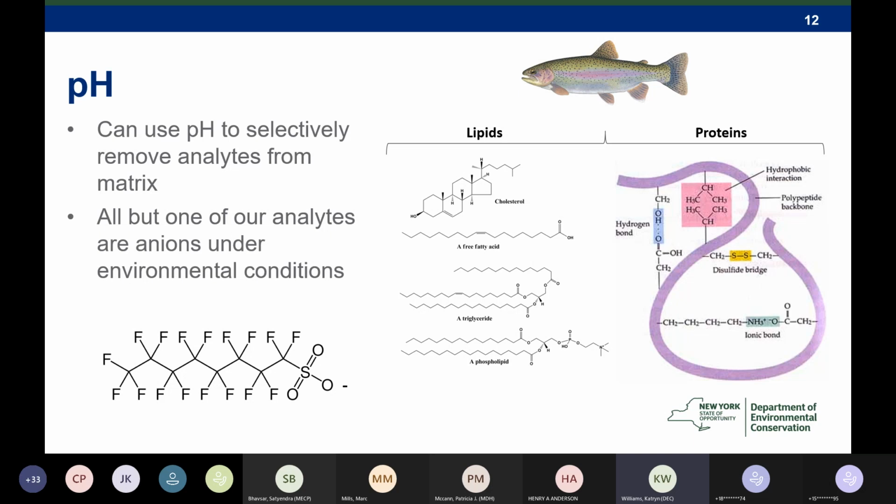That helps us with breaking up hydrogen bonds and ionic bonds that form when these compounds are exposed to proteins, which is what happens. PFAS, typically you find them binding to proteins quite a bit, which is not good for us when we talk about extraction. So in our lab, we add a base to our solvent to help remove the hydrogen bonding and the ionic bonding, so that PFAS is a little bit more ready to come out into the solvent rather than staying attached to the fish tissue.